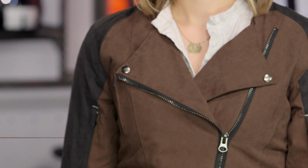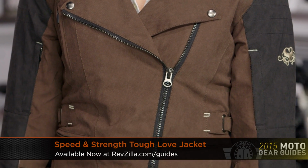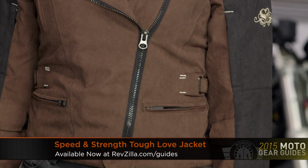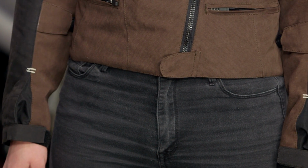Leading off the charge in 2015, we have the Speed and Strength Toughlove jacket around the $180 mark. Why it makes the cut? There's tremendous bang for the buck in a jacket whose style transcends. Whether you're sport, cafe, V-twin, or a city rider, you're looking at a jacket with a great mix of protection, functionality, and bang for the buck.